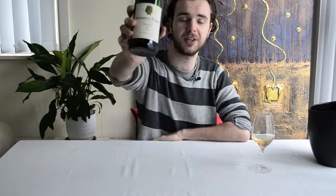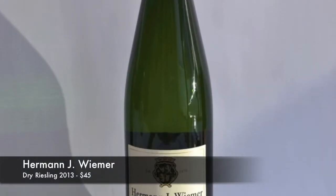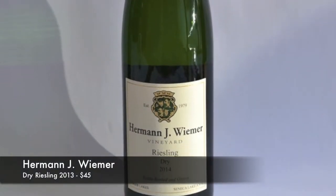So what we're trying today is one of America's top wineries, and they're from upstate New York in the Finger Lakes region. And if you're not already familiar with the label, here's a little closer look at what we're trying today. So this is Hermann J Wiemer. They're up in Seneca Lake in the Finger Lakes area, as I say, in upstate New York. One of the new and exciting regions as far as wine producing is concerned in America, which is very, very exciting. And these guys are one of the absolute leaders, as well as being one of the older and historically important estates up in the Finger Lakes region.